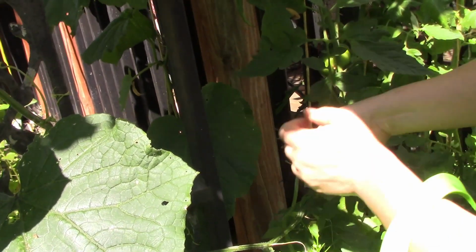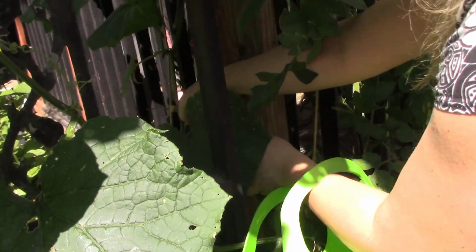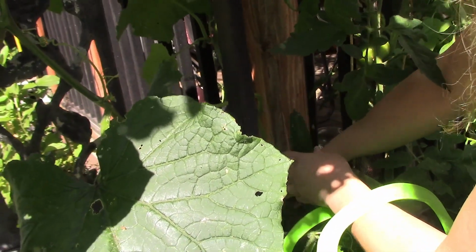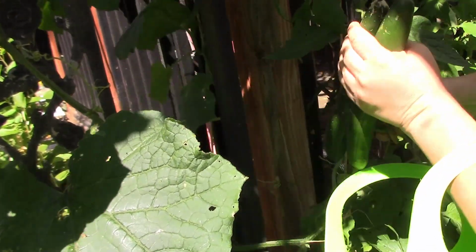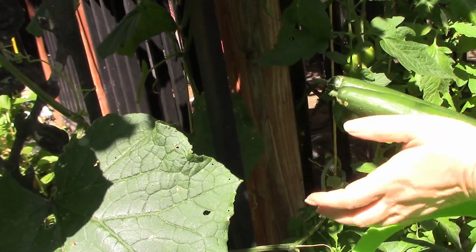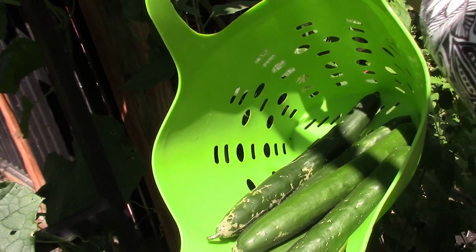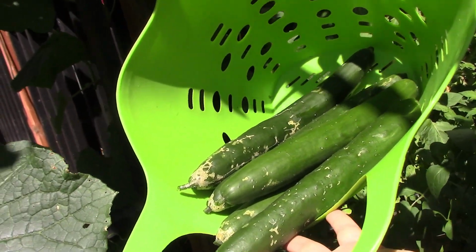So, all right. So it's three so far. And then we got this one. And this one. So that's a pretty nice harvest. Five decent size cucumbers.